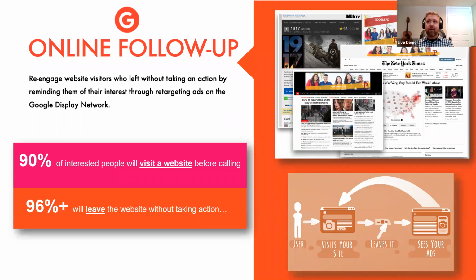So basically, online follow-up is helping us solve the problem of people going to websites and not converting. These are some really, really big numbers, but 90% of interested people will visit a website before taking any action, before picking up the phone, before visiting a business for the first time. And out of that 90%, this is what's really incredible, 96% or more will leave the website without taking any action. So the next 3 technologies I'm about to show you guys are all related to that problem. We're actually working very hard on solving that issue.